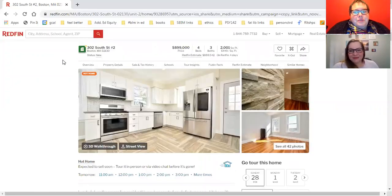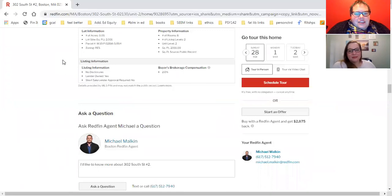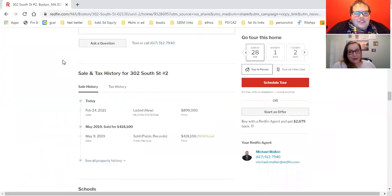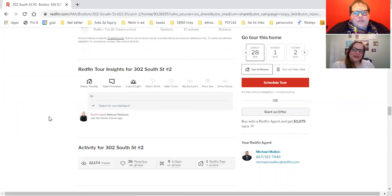Okay, so it says three baths. We definitely saw three baths and then the weird living room bathroom. Three and a half baths, but not in the way you would normally consider a half bath, because this one does involve a shower. But it doesn't involve a door. Sometimes there are notes. There aren't any notes on this, but I really wish there were. The only note is hi. Was this helpful? No, it was not.